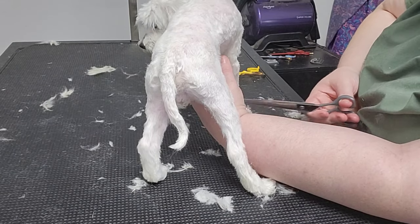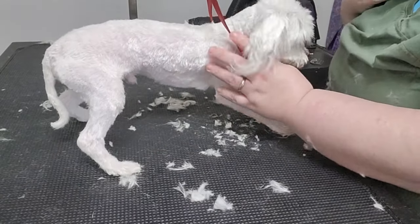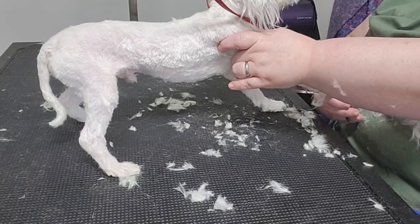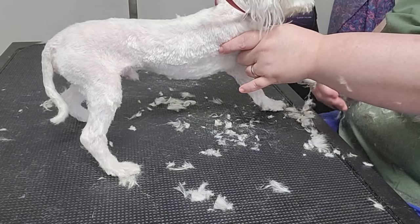I know he would go down to Montgomery, but I really hate going down to Montgomery. And I just dropped my scissors, and that sucks. That sucks.